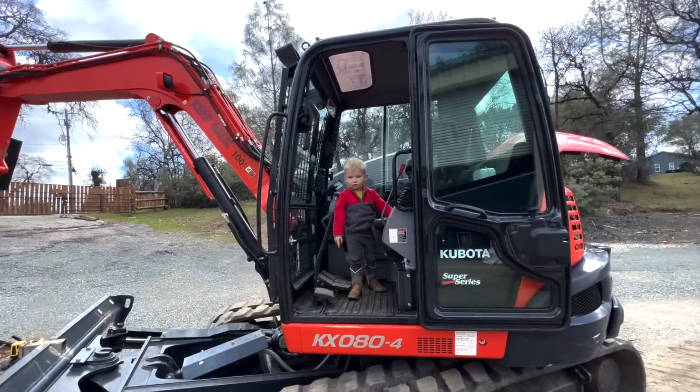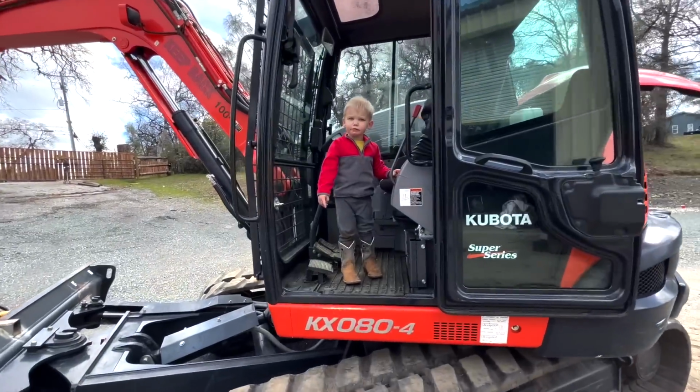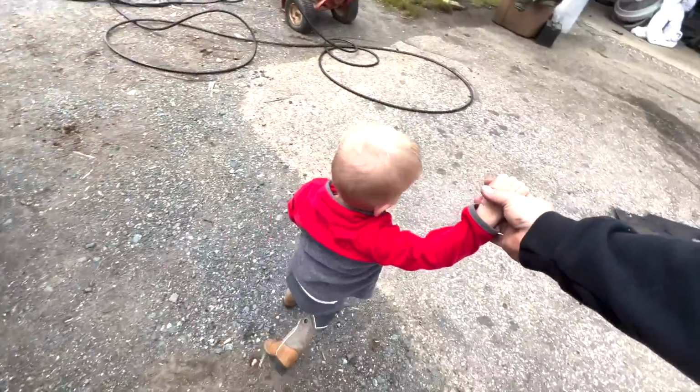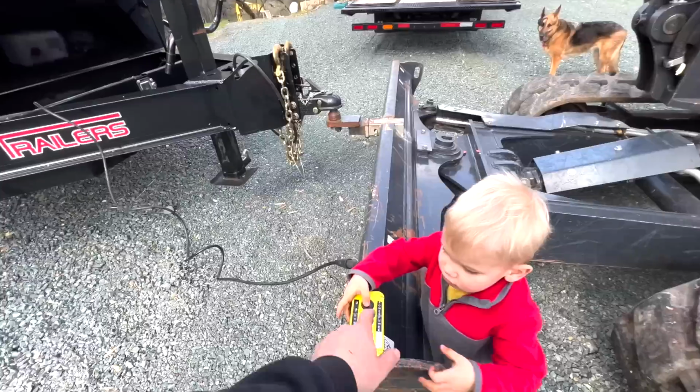You get down here, bud. But we're going to go ahead and put the ball on here and go move the dump trailer around. Let's go get the trailer ball first. You want to super jump down? Yeah. There we go. Where's the ball at? Yep, that's it right there. That button. There you go. Hit it.